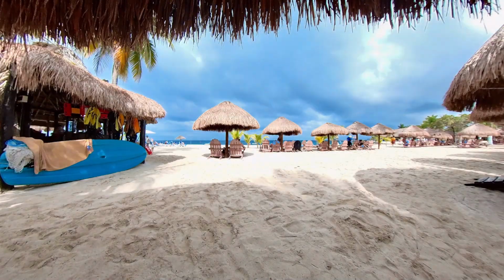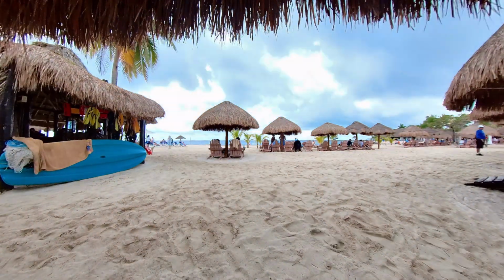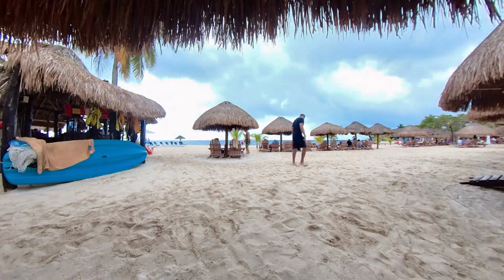We made it to the beach, got a couple of chairs here. They are free. Got a time lapse going. Hopefully that lasts for a long time. And there's the water right there. So I'm gonna go ahead and grab the gear. I've started pulling it all out. Let my hair down, and let's get in the water and go see some fishies.